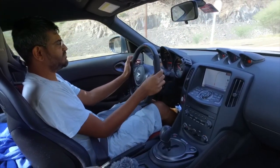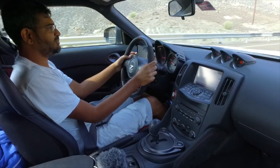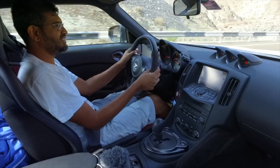There are no driving modes, nothing at all. I'm stuck behind a truck because of course that's what I am on this twisty mountain road. That's what you do, is get stuck behind a truck. Hopefully it's tied everything down.